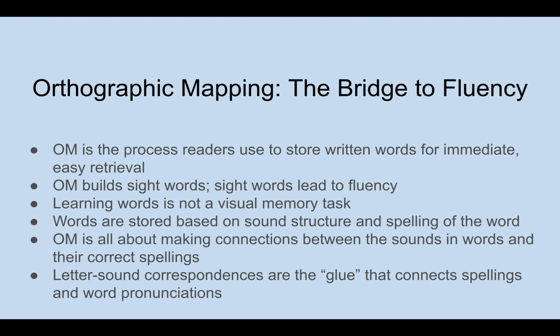spelling of the word. So if we look at the word orthographic, ortho means correct, graph means to write. So orthographic has to do with the correct way to write words. Orthographic mapping is all about making connections between the sounds in words and their correct spellings. We connect or we map the sounds of words to the sequence of the letters we see printed on the page. The sequence of letters in a word becomes a unit that is stored in memory.